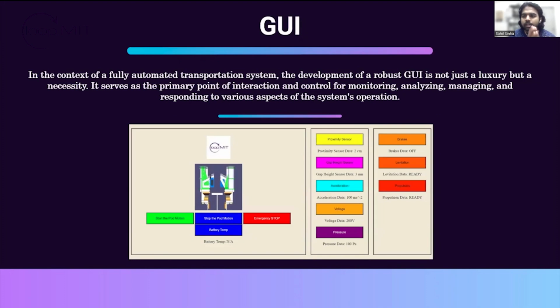GUI, graphical user interface. That is another part of our electronic subsystem. It is basically the external control that we are going to give to the user so that he could control the ins and outs of the pod. He will be able to monitor all the data that is incoming from the sensors as previously mentioned, and he will be able to run the pod accordingly and as per the requirement.